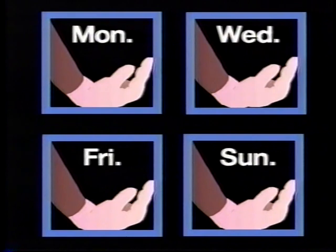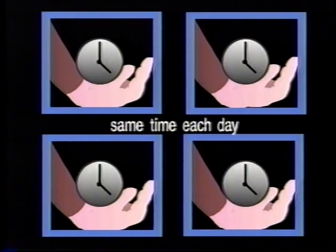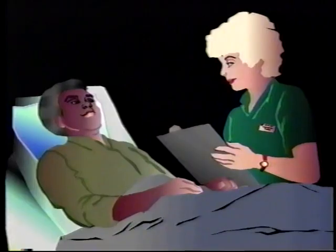If you do change to an every other day program, the DIL procedure itself will be the same. The procedure should be done at the same time of day, whether you are on a daily or every other day program. Consistency is important because it sets up a habit and trains your bowels to empty quickly and completely. While you are at Craig, your nurses will help you establish a regular, consistent bowel program.